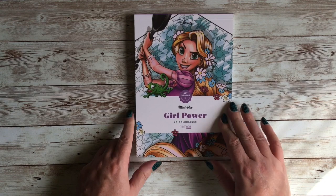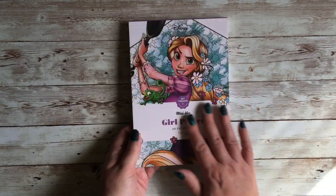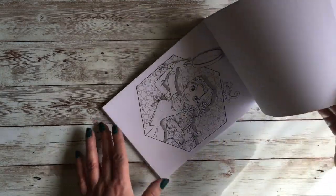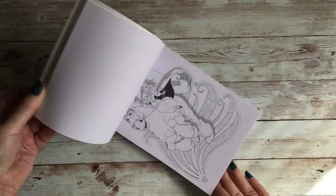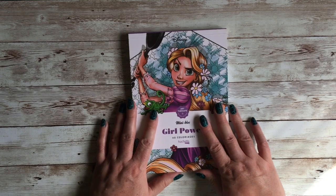Right then, getting to the end now, so I will just do my Disney books. We'll start with this one. I only got this recently, in a haul. This is Girl Power. They originally published this as an A4 size book, and then this is the mini block, which is much more suited to me because I'm slow at colouring. The smaller size really suits me because I can actually colour them at a decent rate.